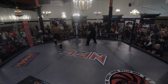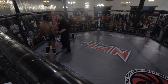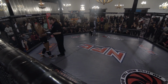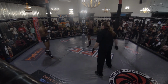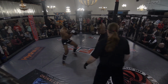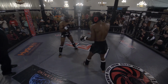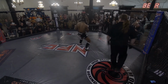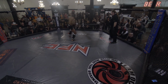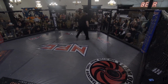Oh, they're trading hard in the pocket. It would appear as though Jeff Kemp just warned Xavier Crenshaw about the takedowns. I can't confirm, but it looks like that's what he said. He said, no more takedowns. Oh, he ate a big teep to the midsection there, did Crenshaw. Chris Breach is establishing his range a little bit better here in the second round. And some nice knees from the clinch.